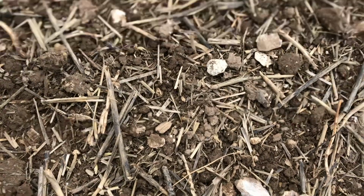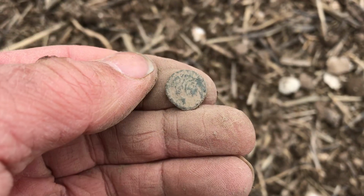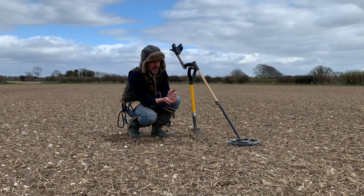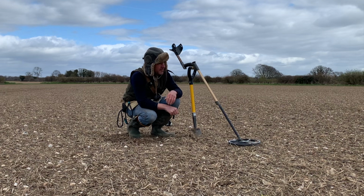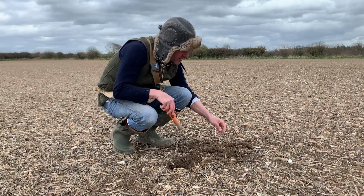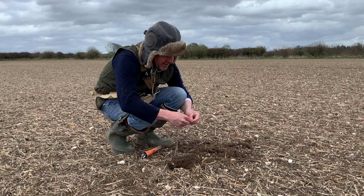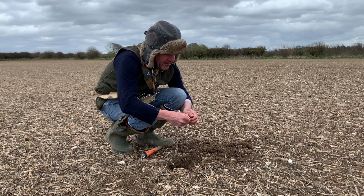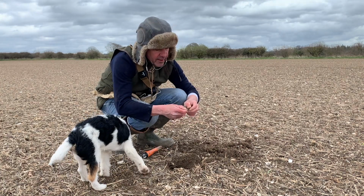They will probably clean, I hope they will. That one might. Don't want to rub that too hard at the moment. Anyhow, these coins are to be expected, as we know now from this field. Let's just hope there's something slightly more exciting in here. This one was a real scratchy, but I'm pleased I dug it. I thought it might be something a bit deeper and bigger, but no, it's another little tiny coin.